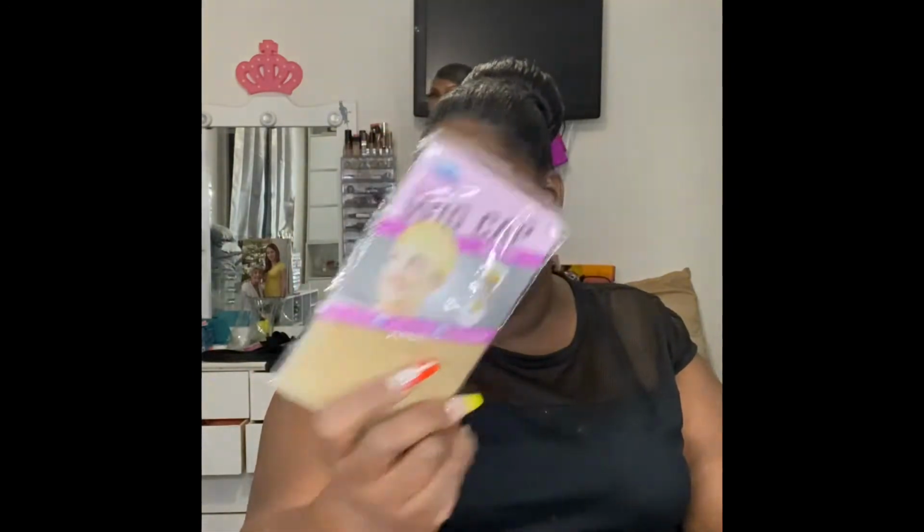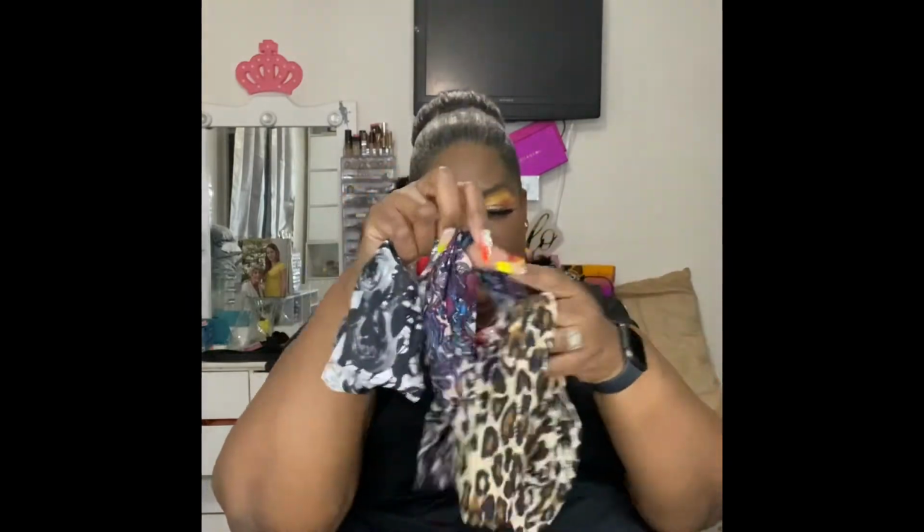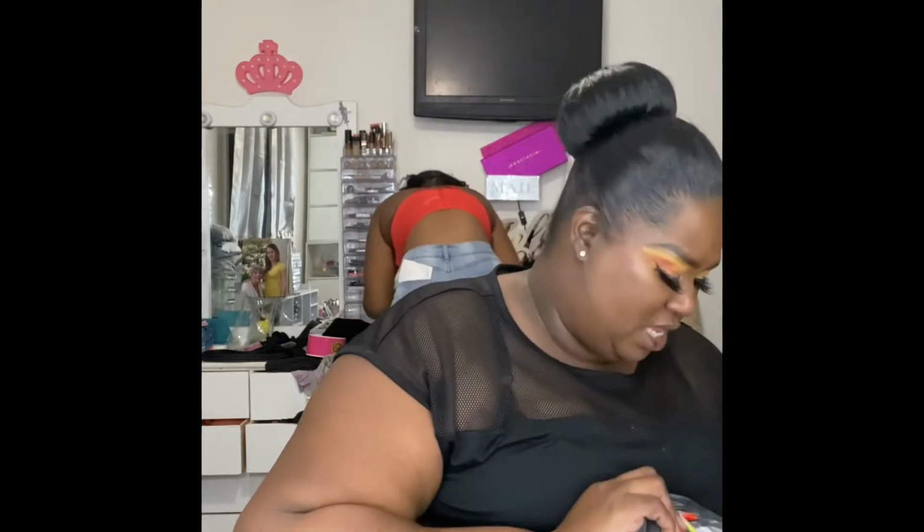But anywho, they gave me another pair of lashes, another set of wig caps, and I got 3 headbands, 1, 2, 3. They're nice little headbands for what I had ordered. Now let's get into this headband wig. This headband wig is supposed to be curly hair. It's in 20 inches.